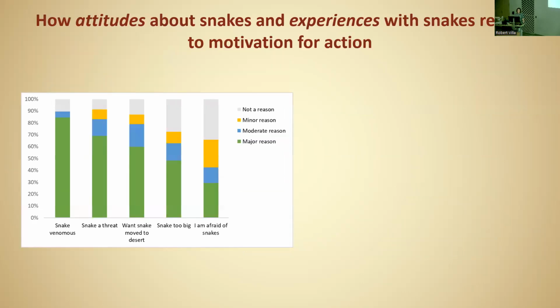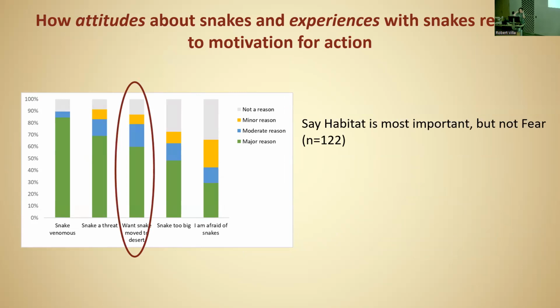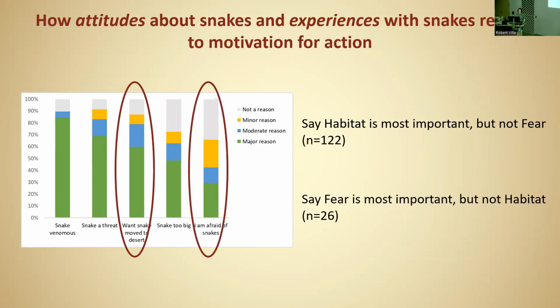And so what we were interested in is, could we separate people into groups that have different motivations and then ask about their attitudes about snakes, okay? And so here, this was parsing the data. So of all the respondents, let's just look at folks that said, I want the snake moved to desert habitat. That was a major reason, but they did not say that they were scared of snakes. They said that wasn't a reason. So there was about 122 that fall into that category.